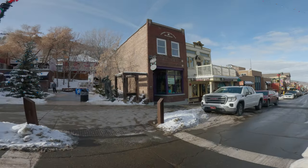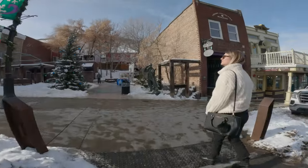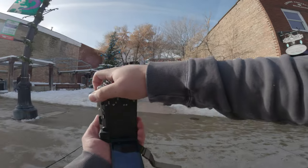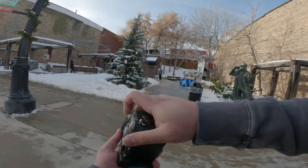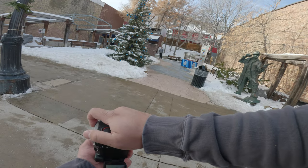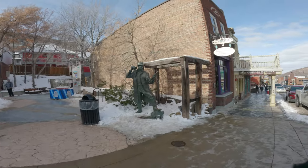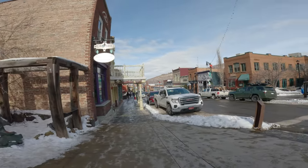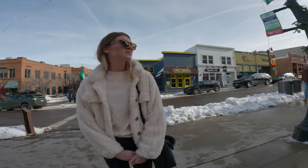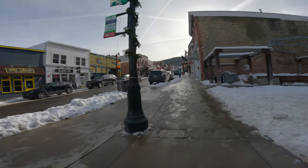There you go, very cute. They've decorated a bit. Looks a lot different than the summers, right? Which way should we go? Down or up? Well, it looks more interesting. Up. Up.